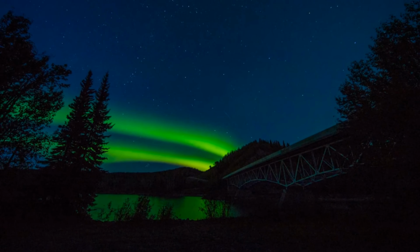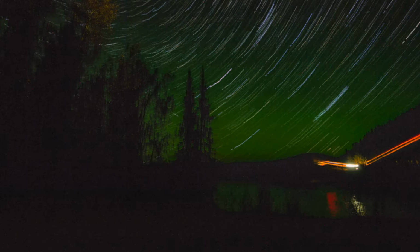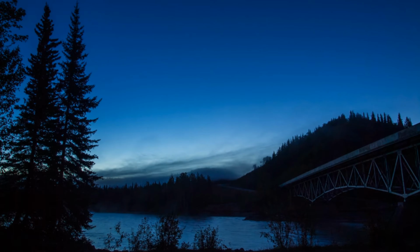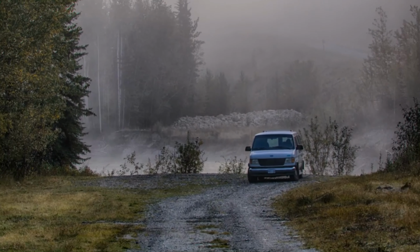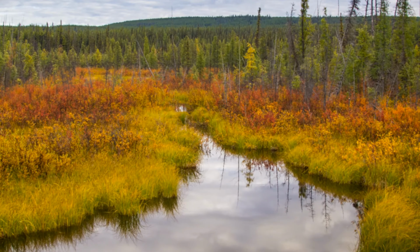Northern Lights. Wowee. Highland Creek, I think it was. I think this was Highland Creek where we parked up, and look at the lights in the background. Beautiful. Just by night it's nice, and with the stars it's nice. In the morning with the mist, wow. Look at all these highway signs. Unbelievable.